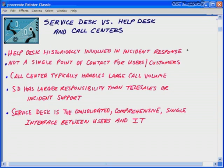In the same sense, a call center typically handles large inbound or outbound call volume. From an outbound standpoint, it might be telesales. From an inbound standpoint, it might be customer service. Service desk has a larger responsibility than telesales or incident reporting. By definition, service desk is the consolidated, comprehensive, single interface between users and IT.